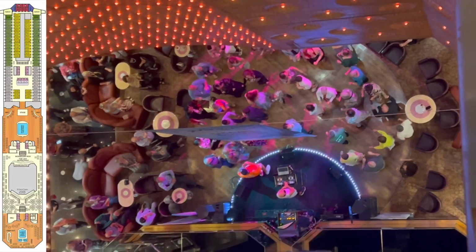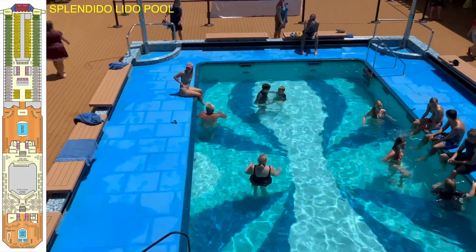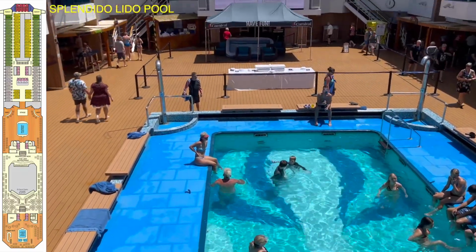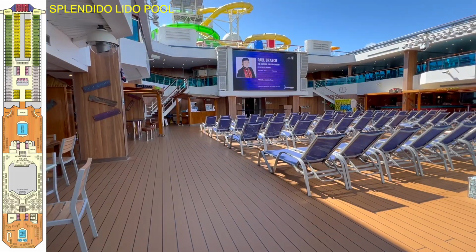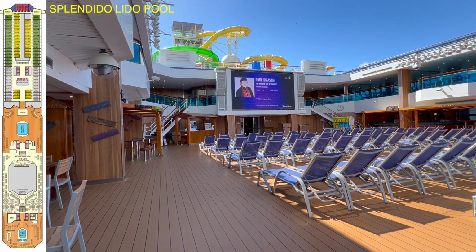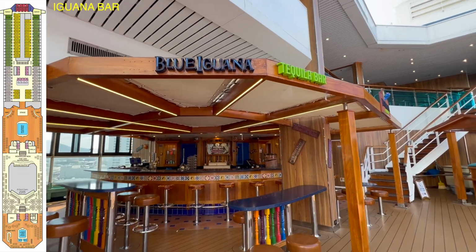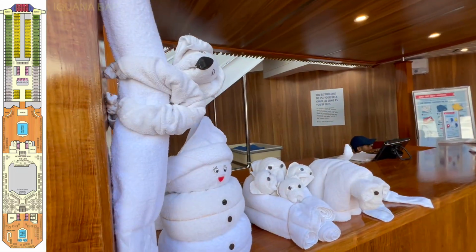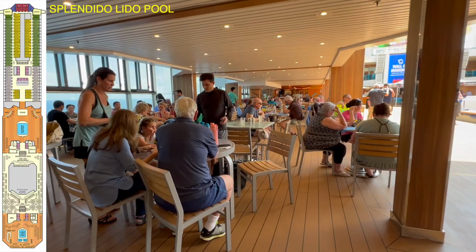Now, this deck is full of fun and food, and it has the main pool area where lots of families hang around. It also has the Serenity pool area out the back, which is basically swimming and sunbaking area for adults only. There's heaps of sun lounges out there and the pool pods. There's also a bar very close to it.